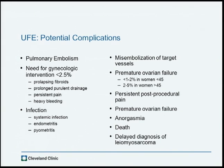Infection, systemic or local, pyometritis, endometritis happens, but it's very low. The risk of embolizing other target vessels can happen, but it's very low, as well as the risk of premature ovarian failure. In fact, it's been reported as only 1 to 2% in women less than age 45, and 2 to 5% in women greater than 45.